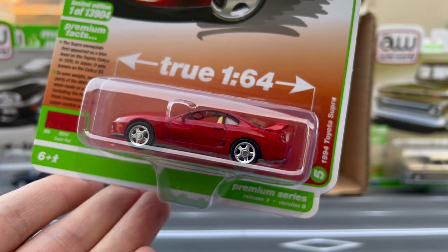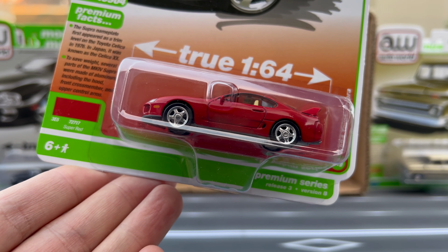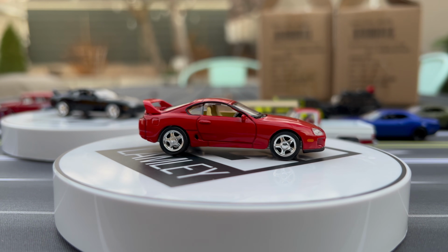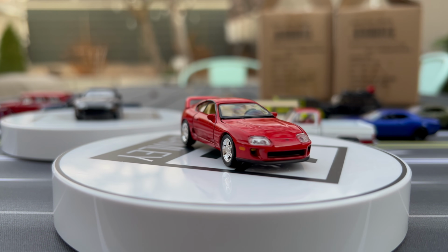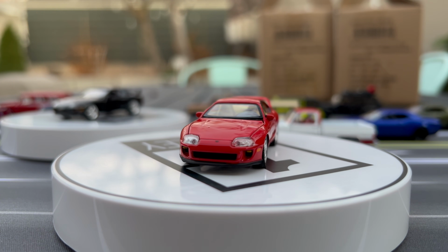Version B, what are they calling this one? Super Red. Super nameplate first appeared as the trim level of the Toyota Celica in 1978. In Japan, it was known as the Celica XX. To save weight, several parts of the MK5, Mark V, Supra were made of aluminum, including the hood, front cross member, and upper control arms. So you always get some good details. That red is nice.